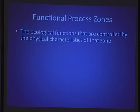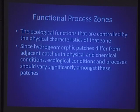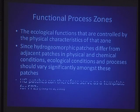So you can see that a narrow valley reach versus a large, wider valley reach could be a functional process zone, or a large tributary junction versus the area above it, okay? But I think you can also look at them at even smaller scales too. And really the whole deal is, since these hydrogeomorphic patches differ from each other in physical and chemical conditions, the ecological conditions and processes in those patches should differ from each other too, okay? And so basically you can take this hydrogeomorphic patch and use it as a template for functional process zones.